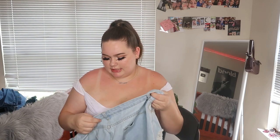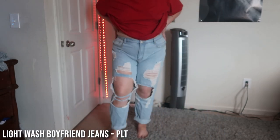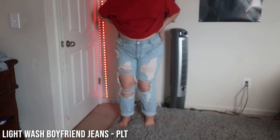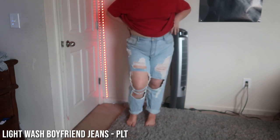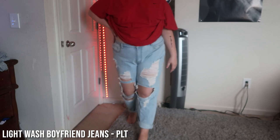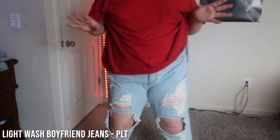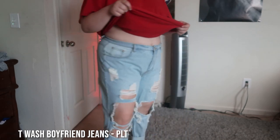These ones are actually from Pretty Little Thing. I'm not a big Pretty Little Thing jean wearer, but what size did I get these in? UK 20, maybe it's a US 18. They're just these light wash distressed ones that I don't really wear out either. More of a boxy distressed, but they're jeans, okay? And they're okay. I mean, they're all right. They're not very stretchy at all. It's more of that tough denim. But I wear them sometimes, you know, on TikTok or Instagram.